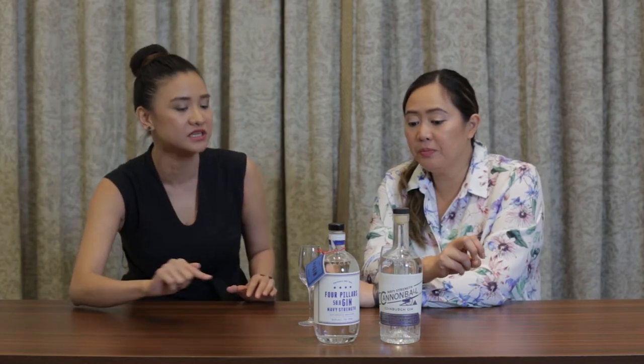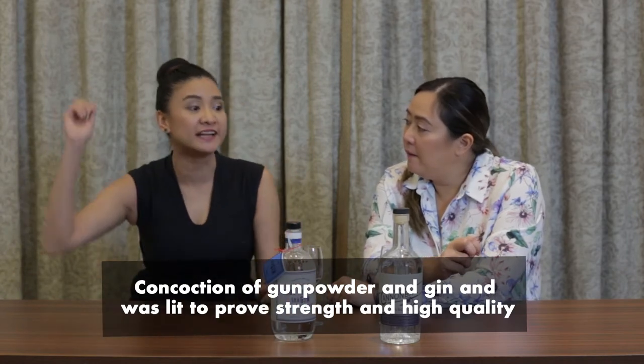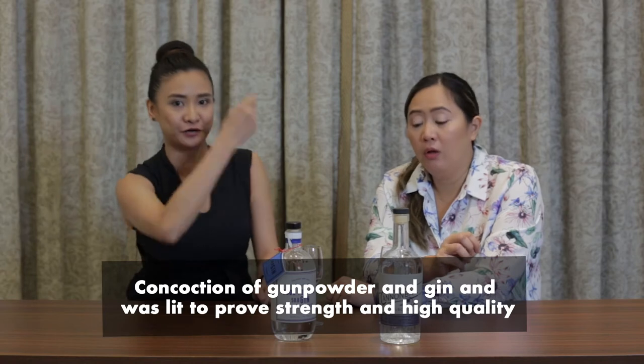So what they do is they test it. They put the gin and gunpowder in a contraption and light it up. So it's the fire testing. If you want to blow yourself up, Navy Strength Gin is the way to go. If it lights up, then it's good gin because it's high proof, good strength.